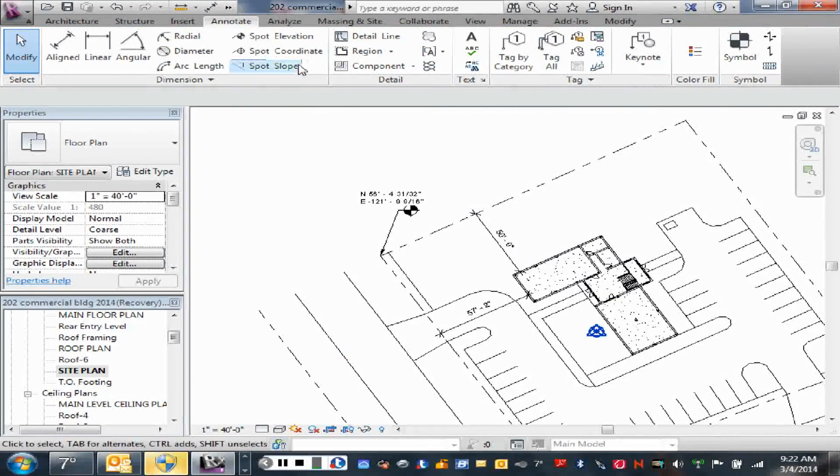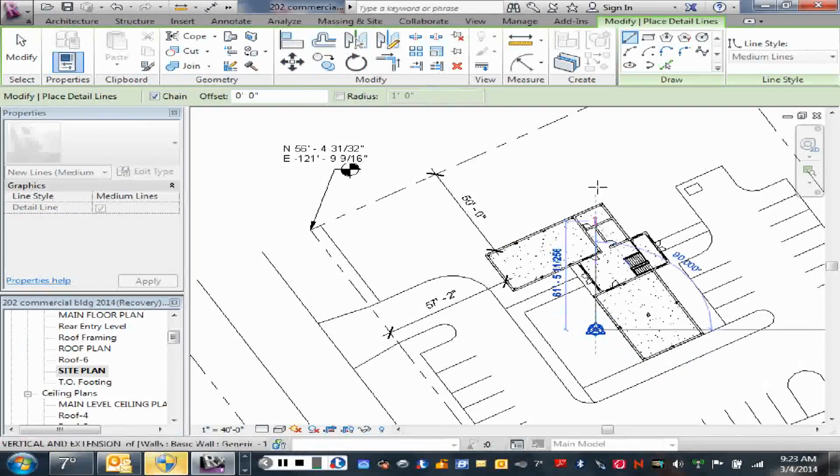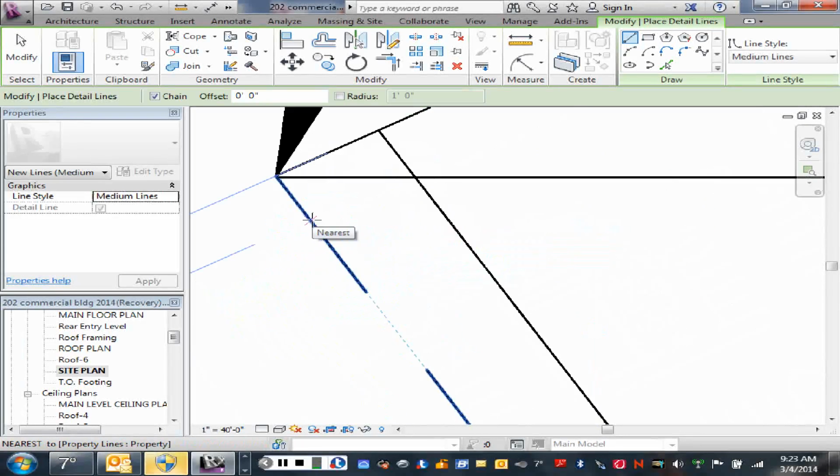So in other words, if I went and took a detail line, and I started at the center of this, and I went directly north, that should be true north, should be that way, and I went 56 foot, I'm just going to make it 4, yeah, it should be that way, and then if I went this way, 121 foot 9, I should end up pretty close to that corner, right? So that's how that benchmark thing works.